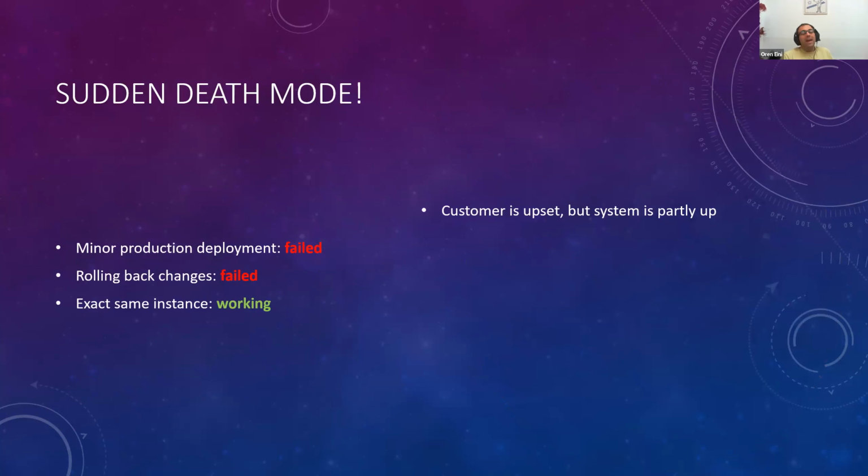So we have a user who is doing something relatively simple. They're deploying something to production, and it fails. Well, sometimes production deployments fail. And then they do the reasonable thing and they say, hey, let me undo the change. Let me roll back my changes. And it also fails. The application doesn't start up.